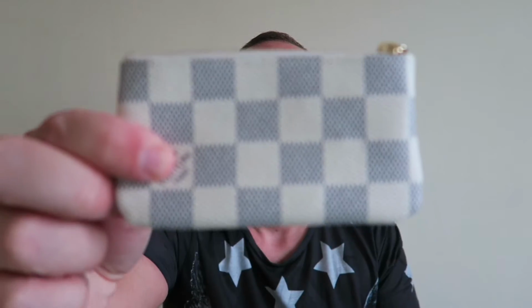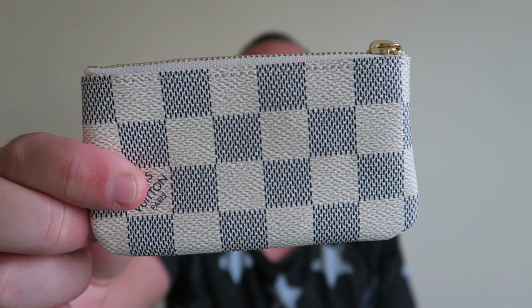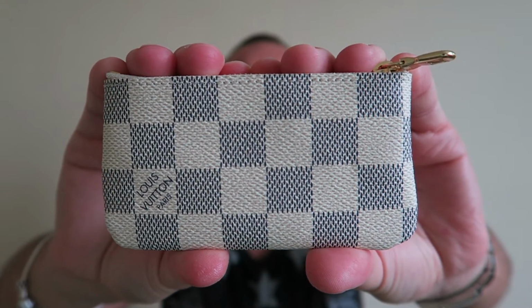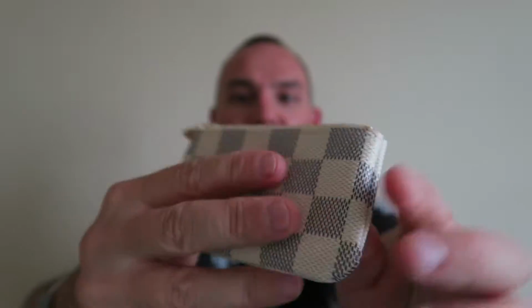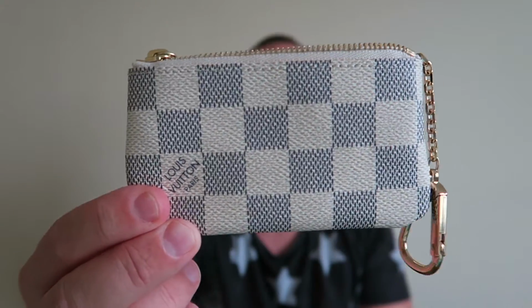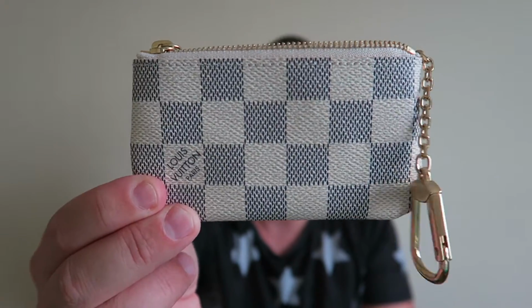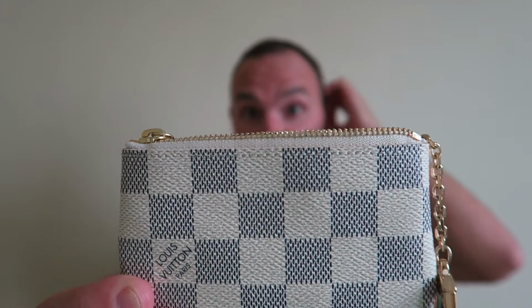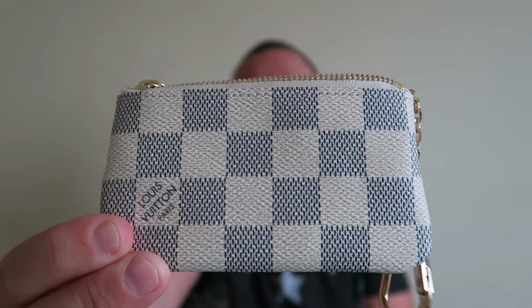I just recently picked up one in the monogram, and this one is in Damier Azur. This is the first one in this particular print for me. Obviously it is the clé. Here is the attachment for the keys, or whatever you want to call them. I found these ones to be very useful, and I'm just surprised I didn't start collecting these sooner. So this is the second one that I have.